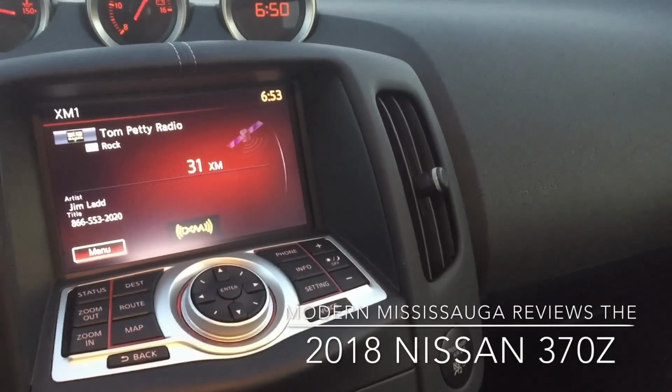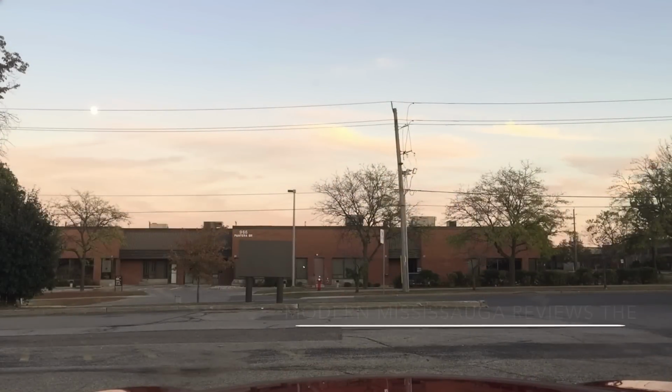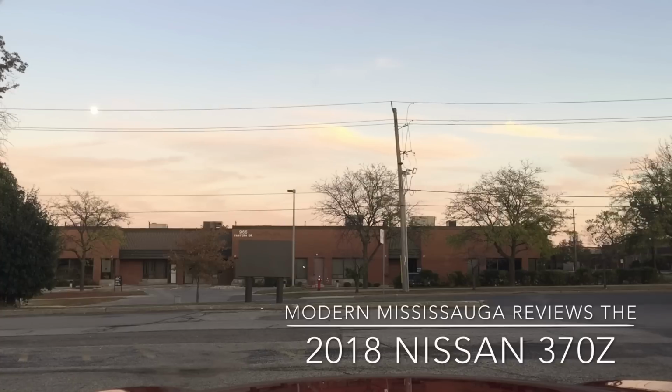We'll go for a quick drive and be right back, and I won't show you the shifter again. And we're back for the in-car portion. This will be fairly quick.